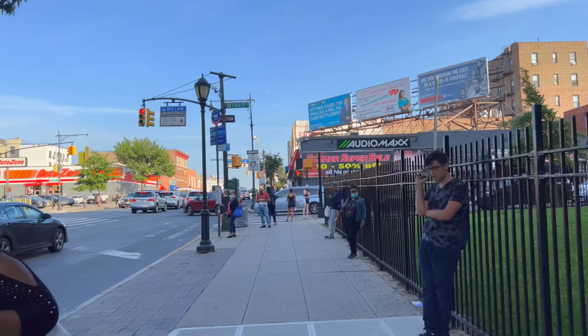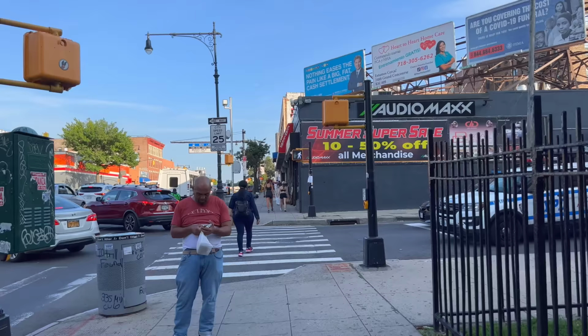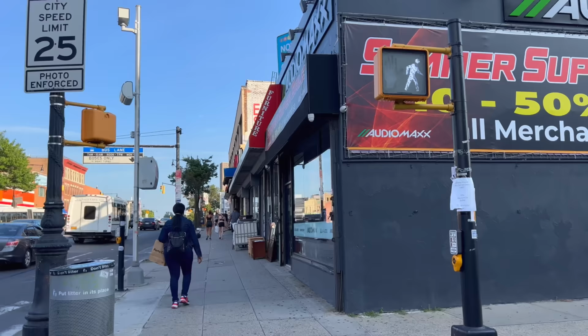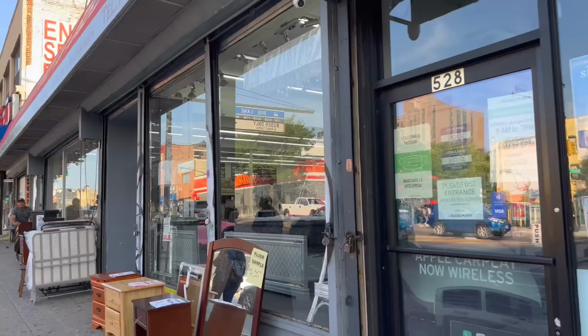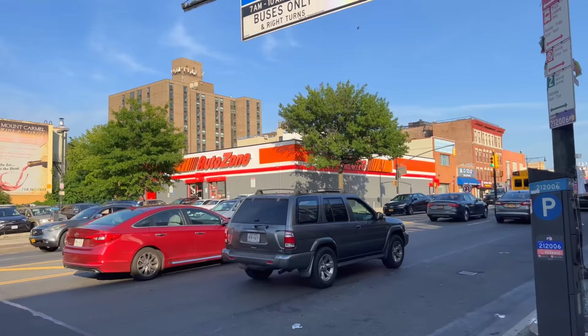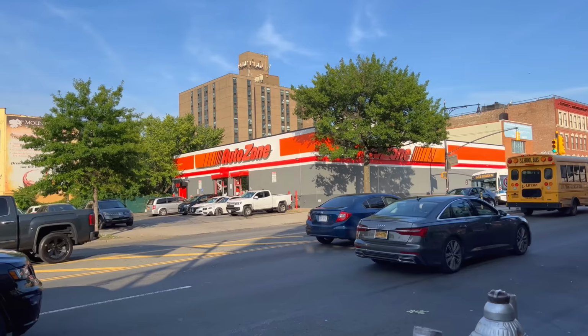Now over here, Fordham Road gets a little bit less commercial, but you'll still see a lot of activity. Specializing in audio equipment. Look at the size of those speakers. Furniture store. The Auto Zone. Actually, the Auto Zone looks pretty popular. You would think in a city that doesn't rely on cars too much, it wouldn't be busy, but hey.